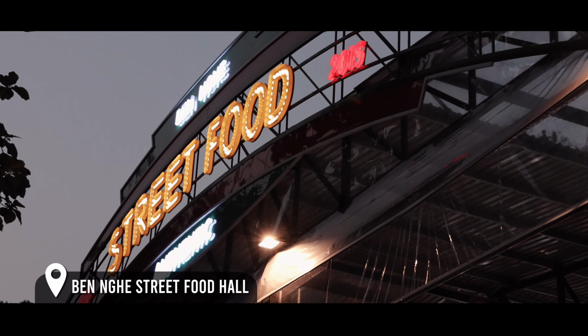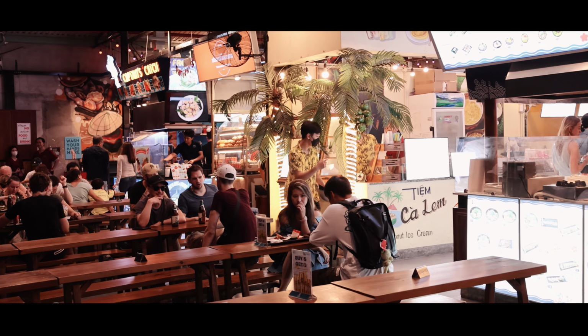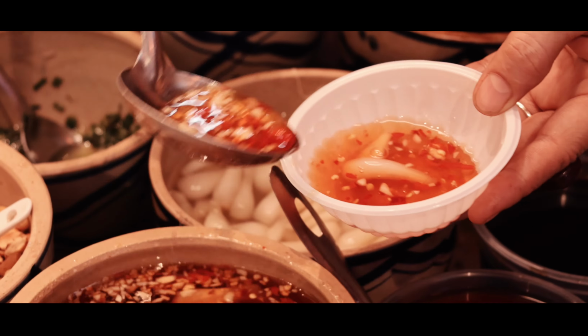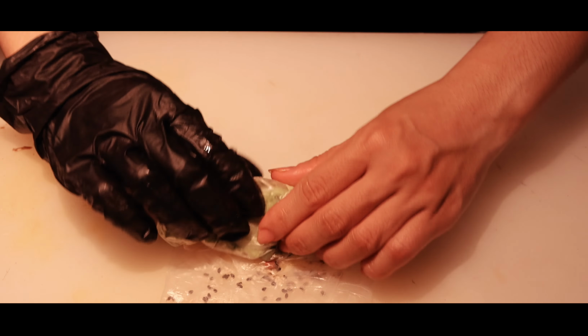Indulge your senses at Bang Nhe Food Hall, a gastronomic paradise where the flavors of Saigon come alive. From savory street food to mouth-watering desserts, this bustling market is a culinary adventure waiting to be savored.